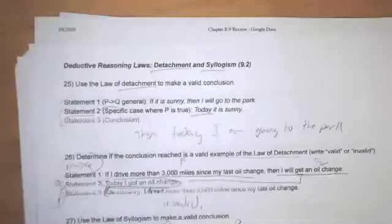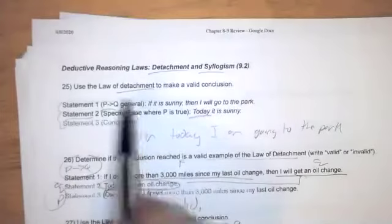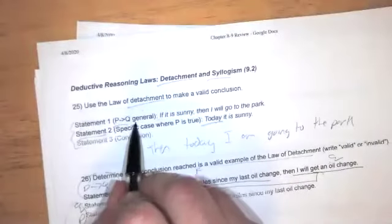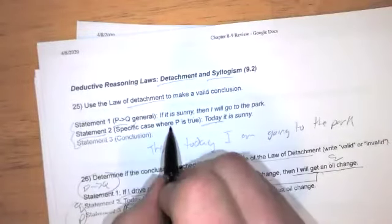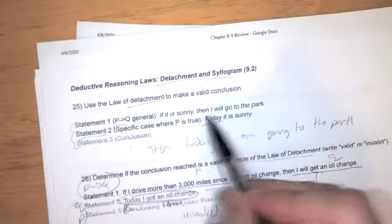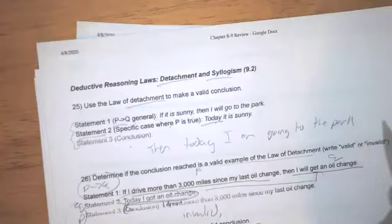And again, the structures are pretty simple if you can remember them. The detachment goes P to Q general, and then P to Q specific. So the number 25, right? P to Q, and then P, the conclusion is Q. It's just a specific case of Q being true. So P to Q general, and then P to Q specific.